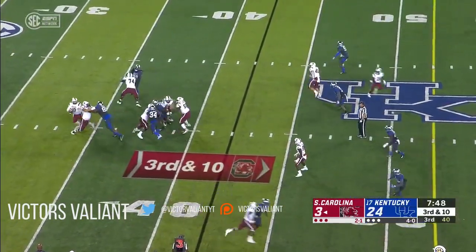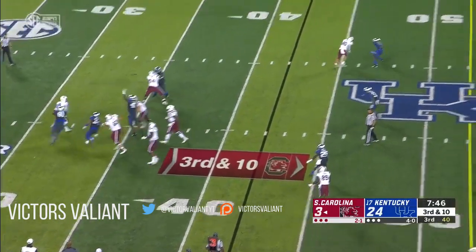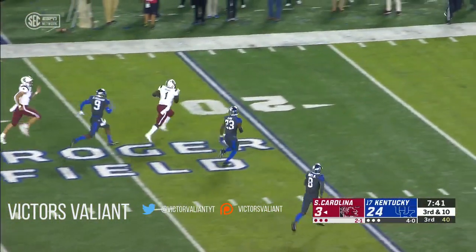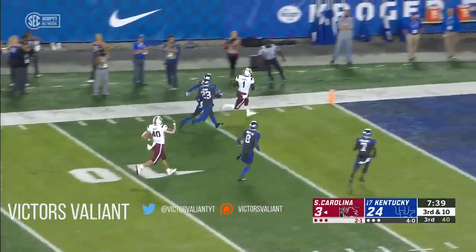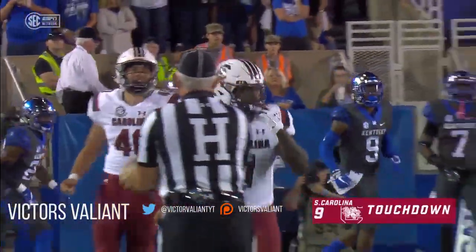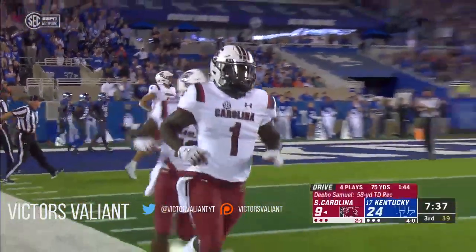Pressure coming up the middle from Jones. Bentley lets it go, and it's caught by Deebo Samuel. Deebo Samuel will win every foot race. And Jake Bentley turns nothing into something, a 58-yard touchdown for Deebo.